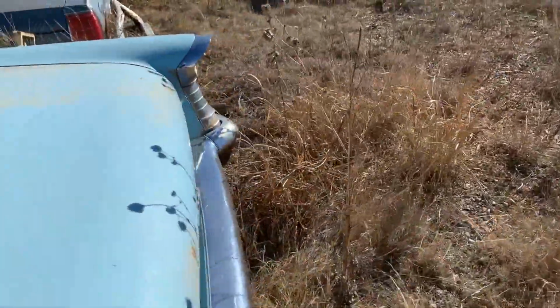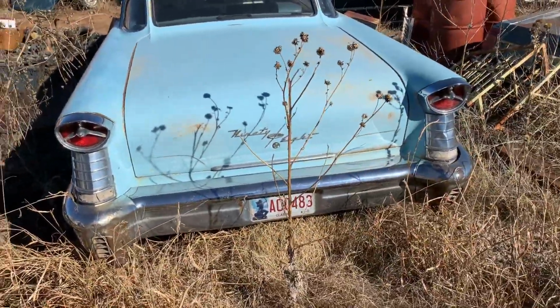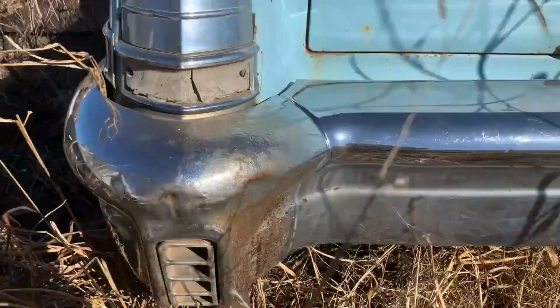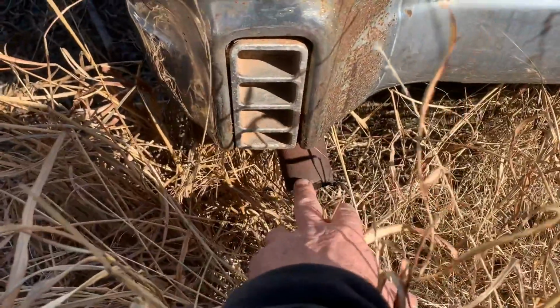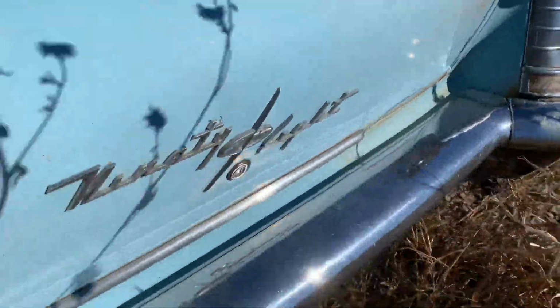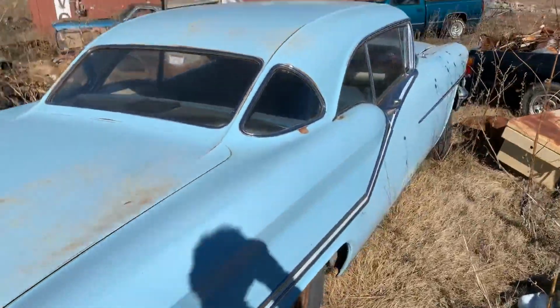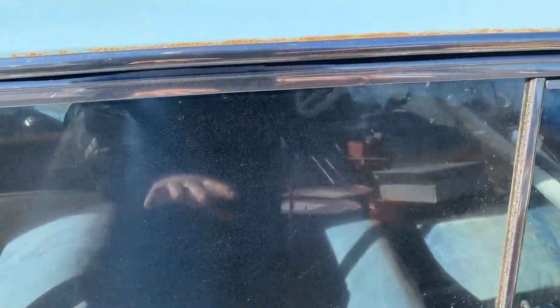Wonder what I could trade him for this. Big fat taillights. Look at that. But these little fellas here, and then your exhaust is right there. You run it right in there. That's a good looking car. And it's got an interior in it. Look at that. That's almost perfect, probably until Phyllis sits on it.